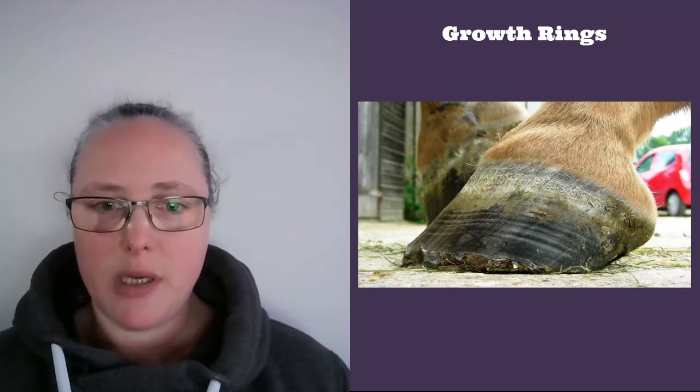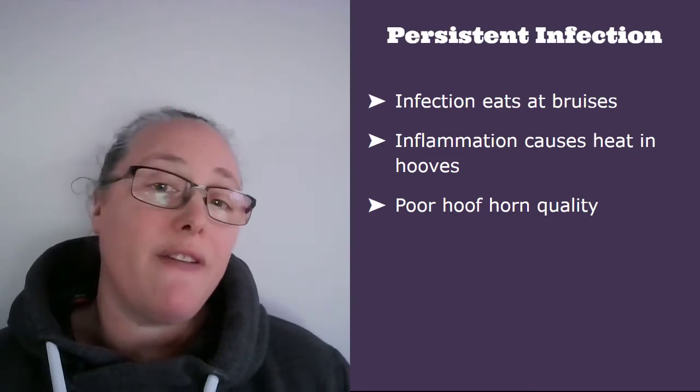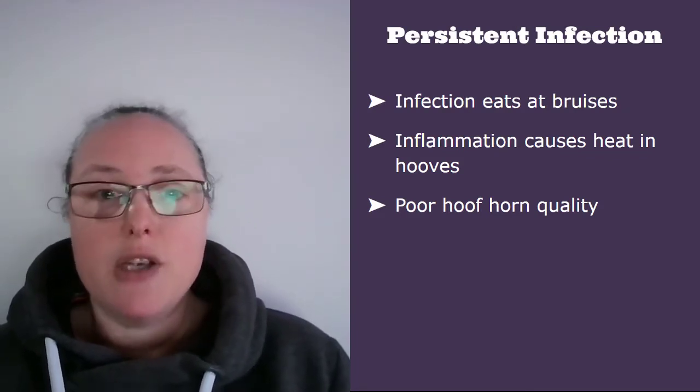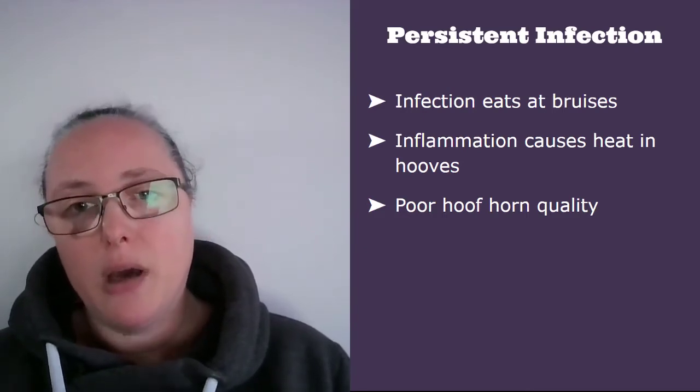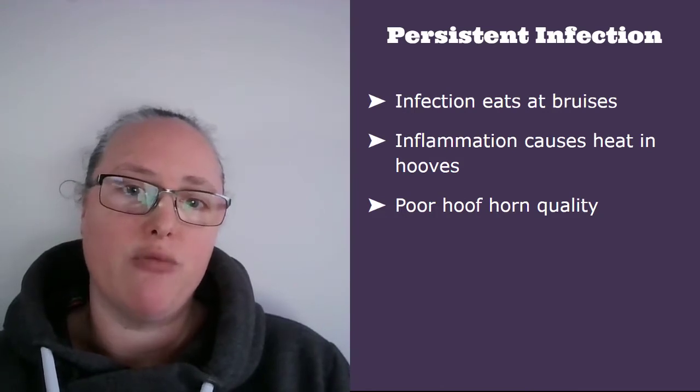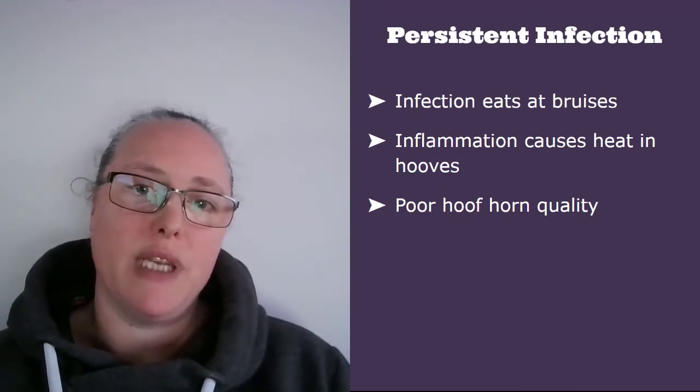So yeah, that's a much milder but still very significant issue with inflammation for that horse. So infection, basically it's going to eat away at the bruising. So you will find infection if you've had persistent infection. If you're having inflammation problems, it gets in and eats at that bruising.